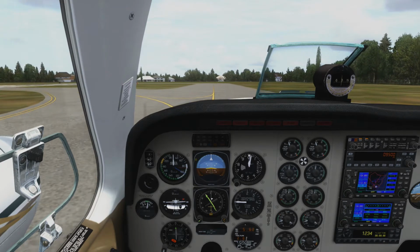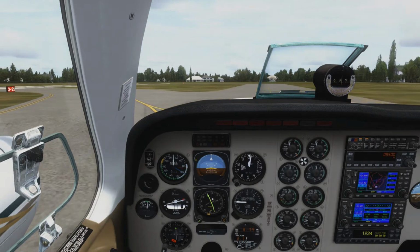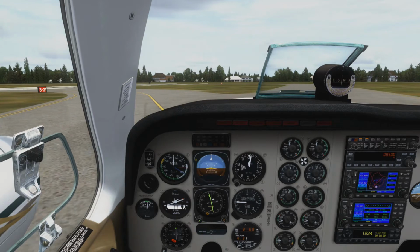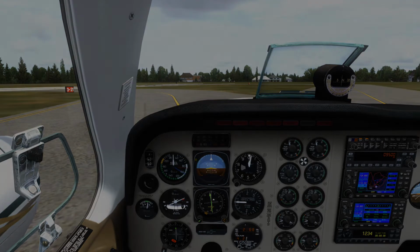Alright, we'll take this right here. It'll be nice though, having this space, you can get a private plane in here easily, like a Learjet or something. Something just froze.